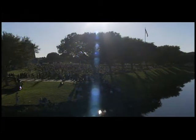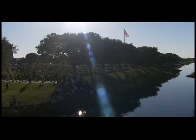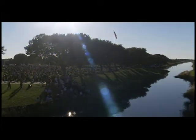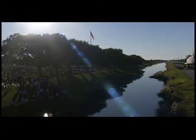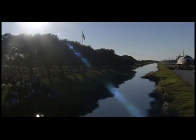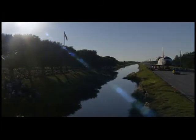And awaiting its arrival are a throng of visitors at the Kennedy Space Center Visitor Complex. Looking across the water and waving at the astronauts and welcoming Space Shuttle Atlantis.